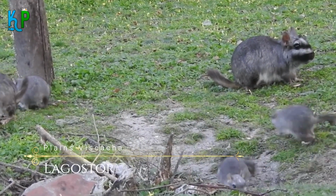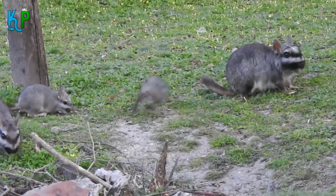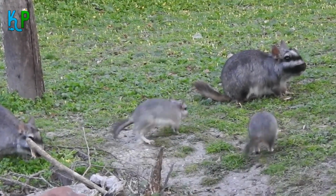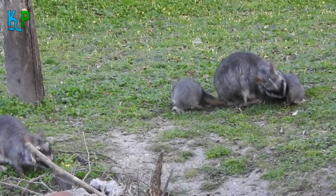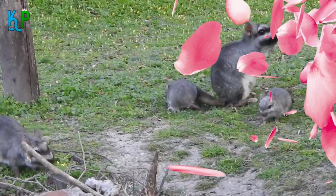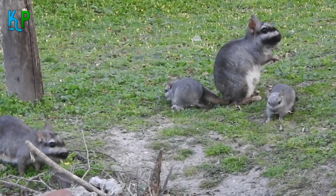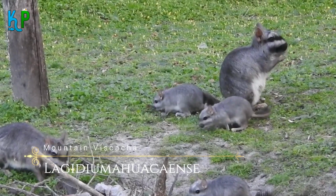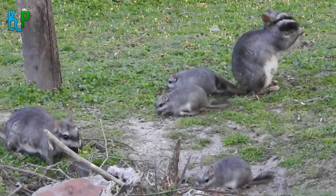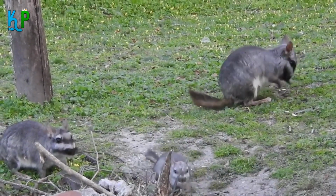Plains viscacha. Scientific name Lagostomus maximus. They have black and gray markings on their face, which makes them very different from the other 4 species of viscachas. They live on grasslands and are very vocal creatures. Mountain viscacha. Scientific name Lagidium huacanes. These newly found viscacha species reside on the Ecuadorian Andes only.